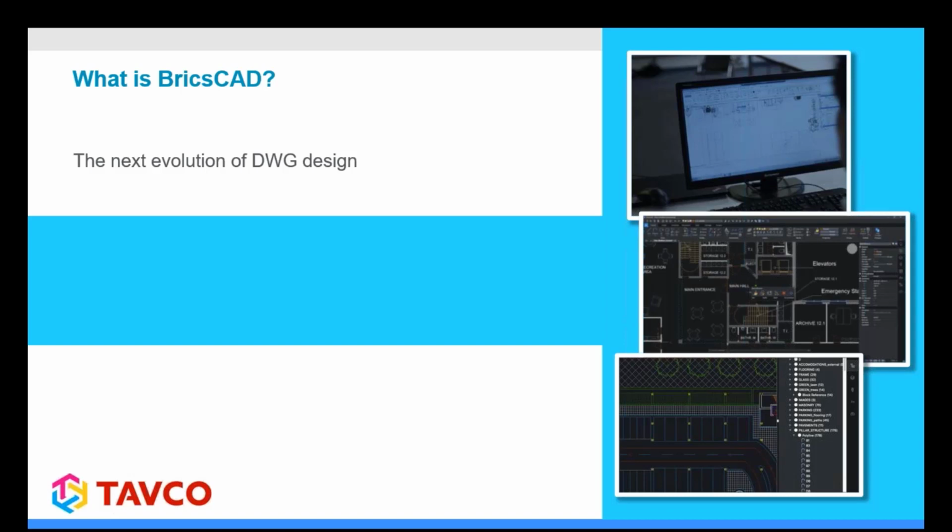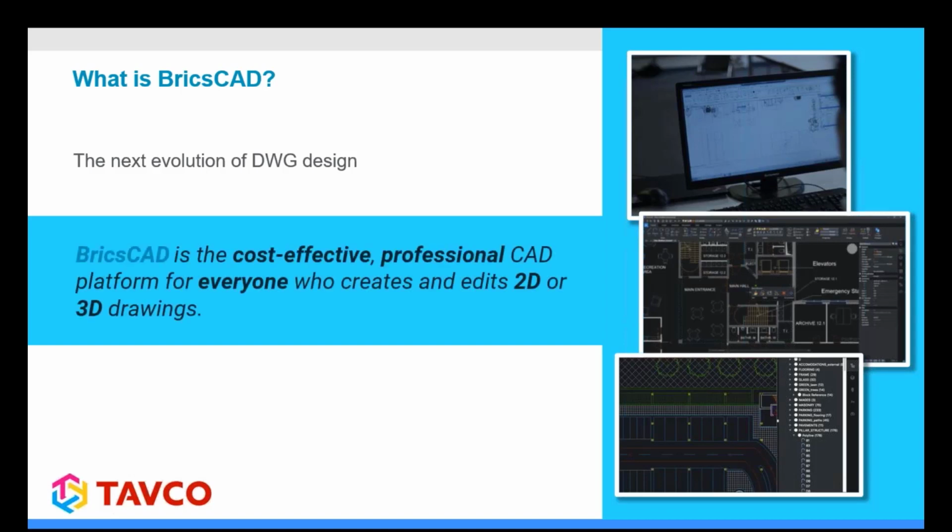It's a full design platform, developed to be very cost effective, and fully customizable. It uses a familiar environment. So when you look at the screen, the ribbons, the panels, the commands, everything is there that you're used to. It uses industry standard DWG files. And you can, this is really cool, you can keep all of your customizations, all right? Blocks, tool palettes, custom layouts, Lisp routines, all of that stuff out of AutoCAD is compatible with BricsCAD.